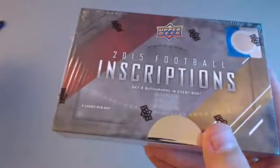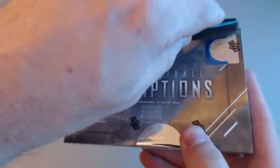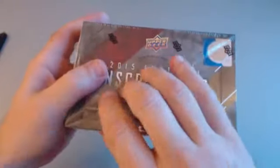All right, guys. On to some Upper Deck Inscriptions. It's four autographs per box, guys, one pack per box. Everything is on card. A lot are inscribed. A few are not.